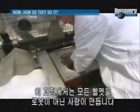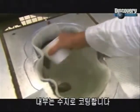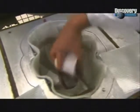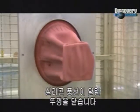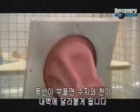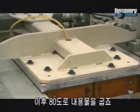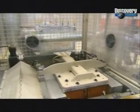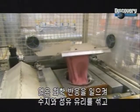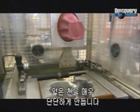Forget robots. At this stage in the process, every helmet is made by hand. The cloth is placed carefully around the walls of a mold. Then resin is used to coat the inside of the cloth. Then a lid with a silicone balloon is lowered. The balloon expands, forcing the resin and cloth against the walls of the mold. The whole thing is then cooked at 80 degrees Celsius. The heat causes a chemical reaction, fusing and baking the resin and the fiberglass, turning flimsy cloth into an incredibly tough casing.